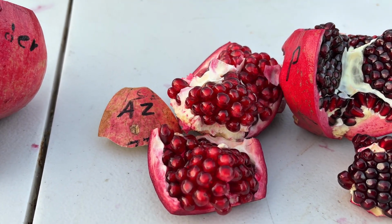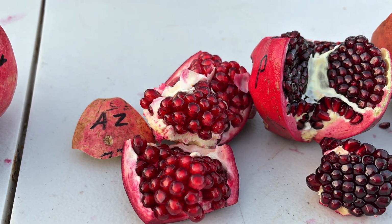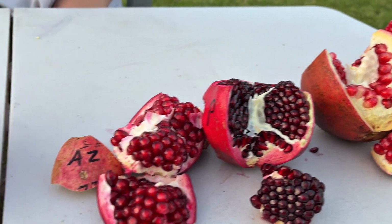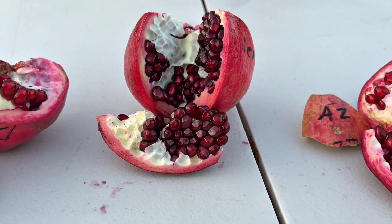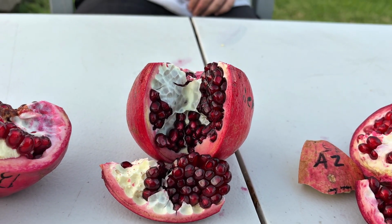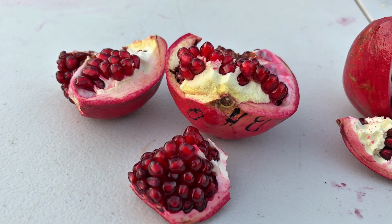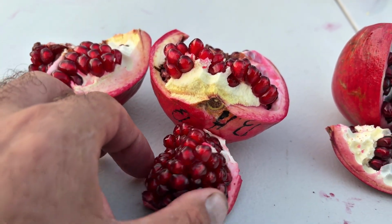And then next to that, you have the Azerbaijani. It's dark, not as dark as Parfianka though, but it is darker than the Lebanese type of pomegranate. Next to that is the Wonderful. That's probably the second deepest color after the Parfianka. And then next to that you have the Ben Hur, which is probably the third deepest red in color.